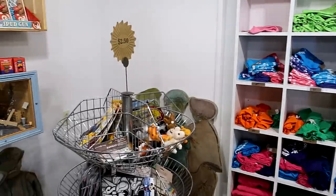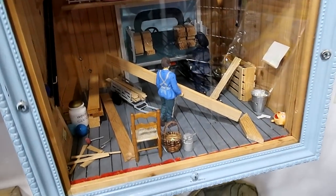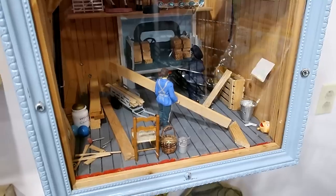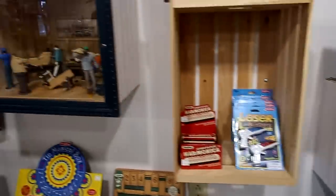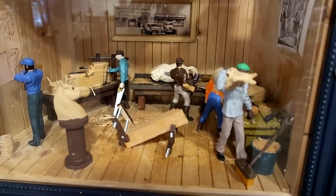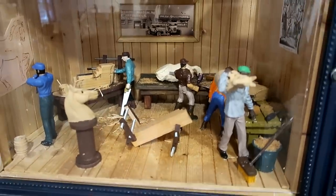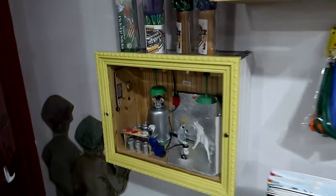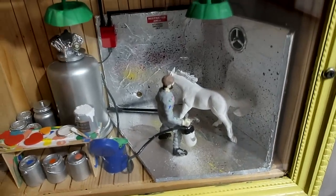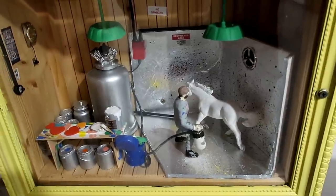Over here in the gift shop, they have little dioramas of the factory. You can see them unloading wood for use in carousels. And here we see the men carving the wood into carousel horses. And then finally, the painting room. You can see that finished horse being sprayed down in wonderful colors.